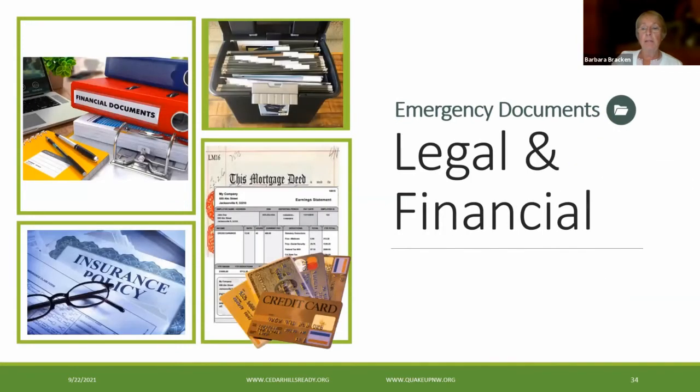Now let's talk about legal and financial records. Most financial records can be replaced, but you need your insurance information if your property is damaged. Keeping records safe also helps you avoid trouble if questions arise later about your investment, taxes, or workplace benefits. Refer to the financial and legal section of the worksheet for a list of records you may want to have copies of.